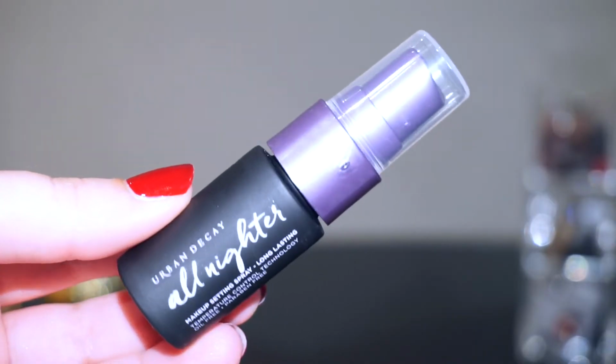Then I also got a little All Nighter by Urban Decay setting spray. This is just a sample size that I got for free. So yeah, this is the size right here. This size is perfect to travel with. So I'm not mad about the sample whatsoever. I love the Urban Decay All Nighter spray.